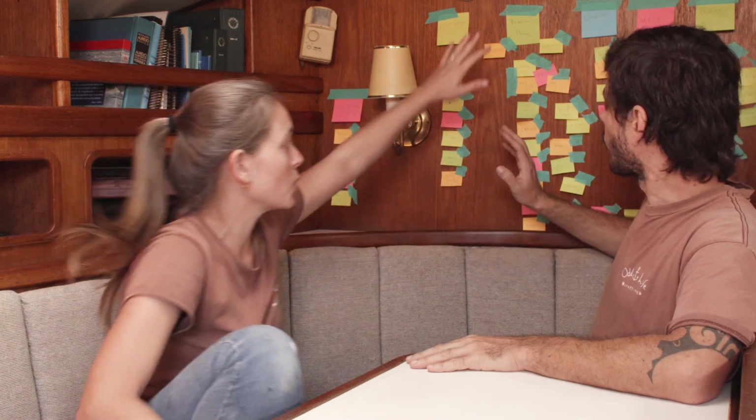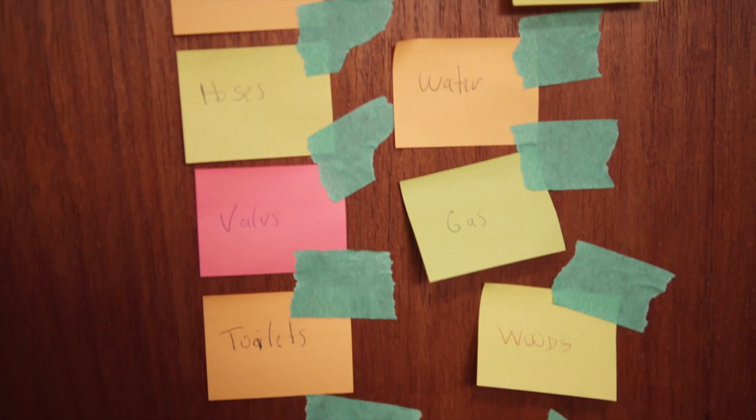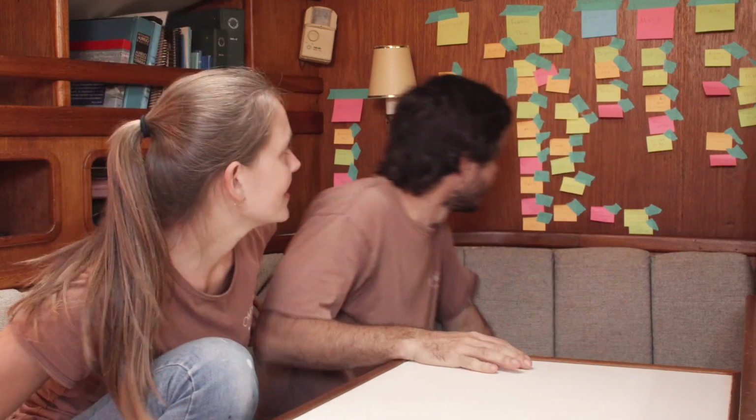Random things. There are a lot of random things, and most of them we are gonna do by ourselves. So this is the list of things that we have to do while the guys paint the boat. Just some stuff that we need to do. We need to fix the toilets.